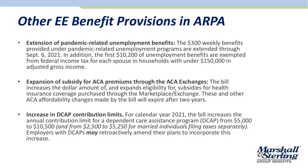There has also been an expansion of subsidy amounts for ACA premiums through the ACA exchanges. The bill increases the dollar amount of and eligibility for subsidies for health insurance coverage purchased through the Marketplace Exchange. And these and other ACA affordability changes made by the bill will expire after 2 years. Keep in mind that these are separate from employer requirements under the employer mandate. I had a few questions on if the change in affordability percentages on the exchanges would impact the employer requirements, and they do not, unless there is a second bill or something else that comes out. But as it stands, this is specific to the marketplace.